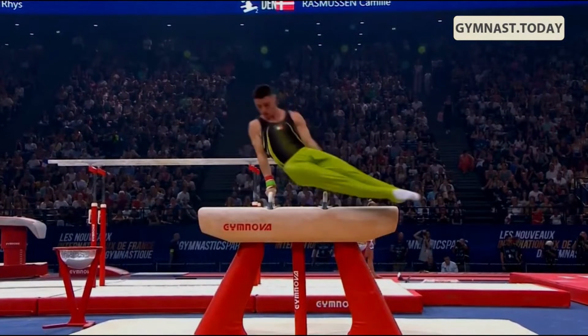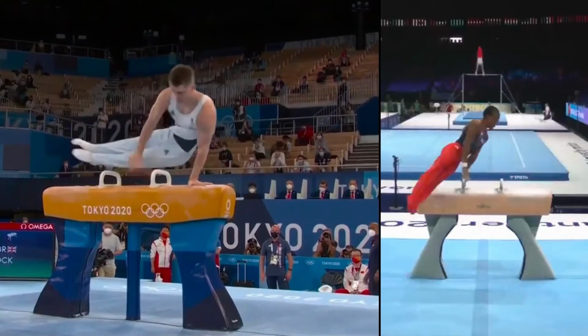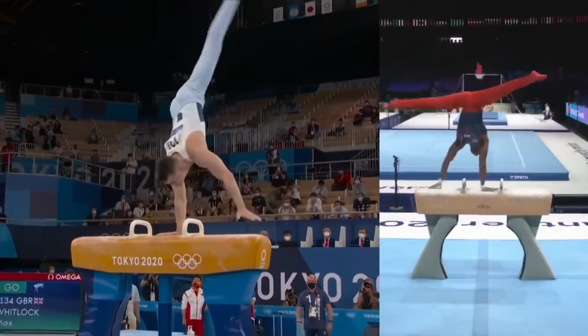Many athletes do the same trending skills, so it matters greatly who does them better as to set themselves apart from each other. Kohei Young and Max Whitlock both show really consistent control in their handstand work, so who does it better? They both look exceptional to me.